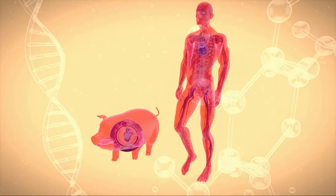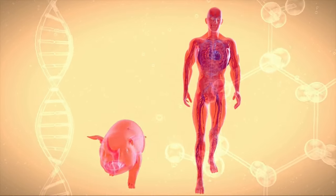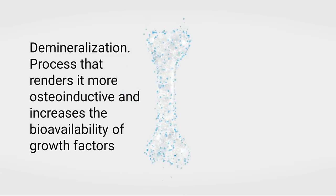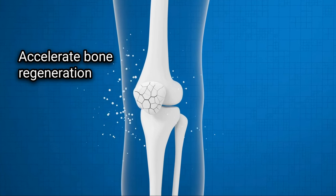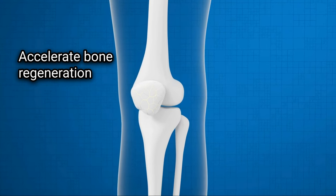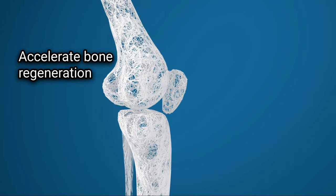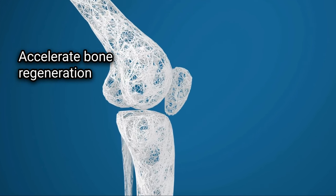Research has revealed a remarkable genetic similarity of 98% between pigs and humans. The bone undergoes demineralization, a process that renders it more osteoinductive and increases the bioavailability of growth factors. This remarkable substance holds the promise of significantly accelerating bone regeneration processes. It showcases efficacy even in patients with a high orthopedic failure risk, including smokers or individuals grappling with conditions such as osteoporosis, diabetes, autoimmune diseases, and inflammation.